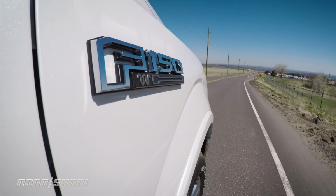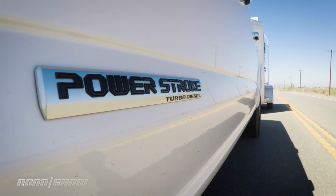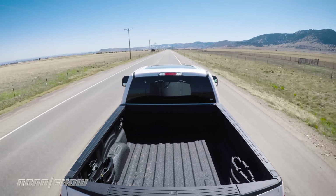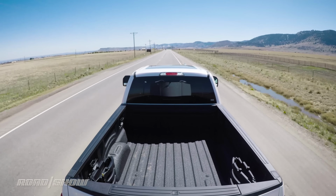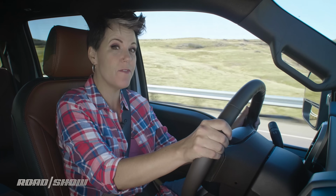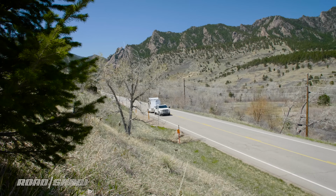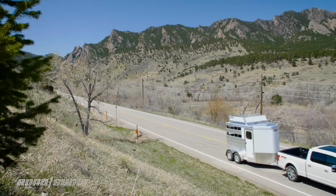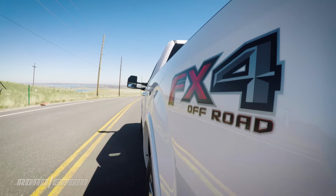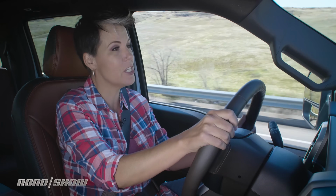So when it comes to towing, there's a lot of factors involved. Now, Ford says that this new diesel engine can tow a max of 11,400 pounds, but that is with a 4x2 with a super cab and a 145-inch wheelbase and a 355 gear ratio in the rear end. If you bust that up to a 4x4, that's 11,100 pounds of max tow capacity, and max payload is just over 2,000 pounds. Now, those are some really good numbers.